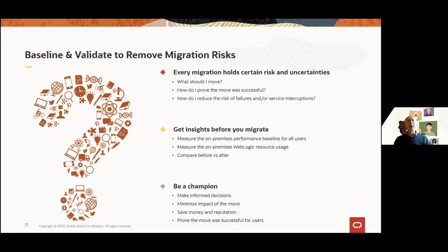I need to be able to prove that the move was successful. Why have I moved it? If as part of this move I was expecting to get a 10 or 20% performance uplift, as well as some of those cost savings associated with moving to the cloud, how do I actually prove that with real metrics that show it has actually happened? If I want to prove that it increased by the 10 or 20% we were expecting, I need to understand what that baseline looks like, so that I can prove that the uplift was achieved.